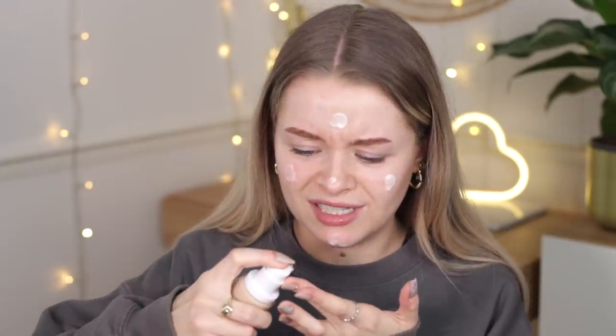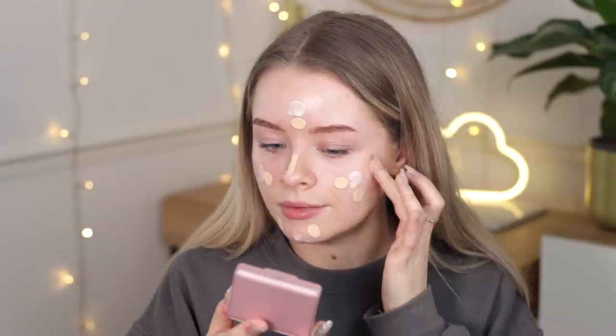I'm just taking a little bit of this on my fingers, and then I guess I'll just dot it onto my face. Is that enough? I don't know if that's enough. I reckon that's about enough. And then let's take my foundation. Oh, why is there a crusty bit on it? So I've just taken about a pump of this. Wait one sec, I need to put this down because I'm gonna make a mess. I'm not quite sure what I'm doing here. So let's blend all of that together.